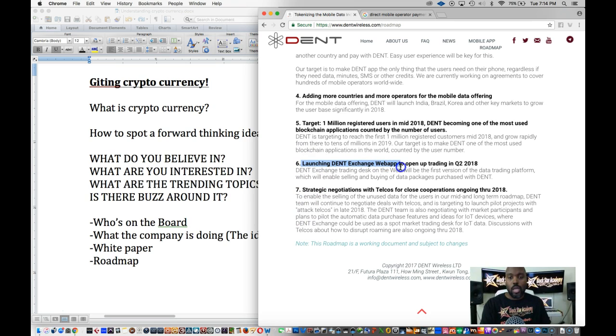Launching Dent Exchange web app to open up trading in the second quarter of 2018. Trading Desk on web will be the first version of the data trading platform, which will enable selling and buying of data packages purchased with Dent. That's huge, especially because the second quarter is not too far away. We're actually inching into the first quarter now, so you figure the second quarter. So think about it like this. If you launch something in the second quarter, you're already ready to launch it now for the most part. I mean, there are some minor tweaks that you're going to be making between now and then, but you're pretty much ready to go. Strategic notifications with telcos for close cooperations ongoing.